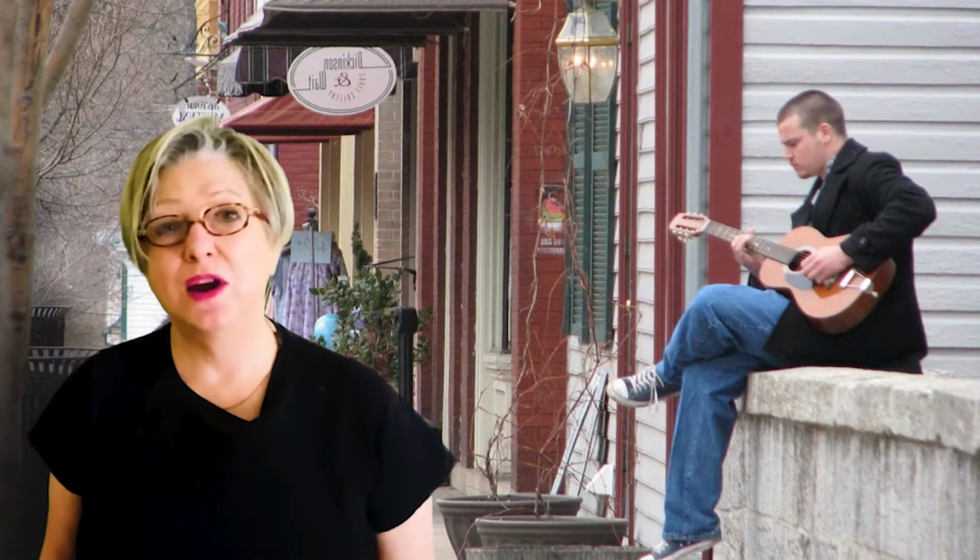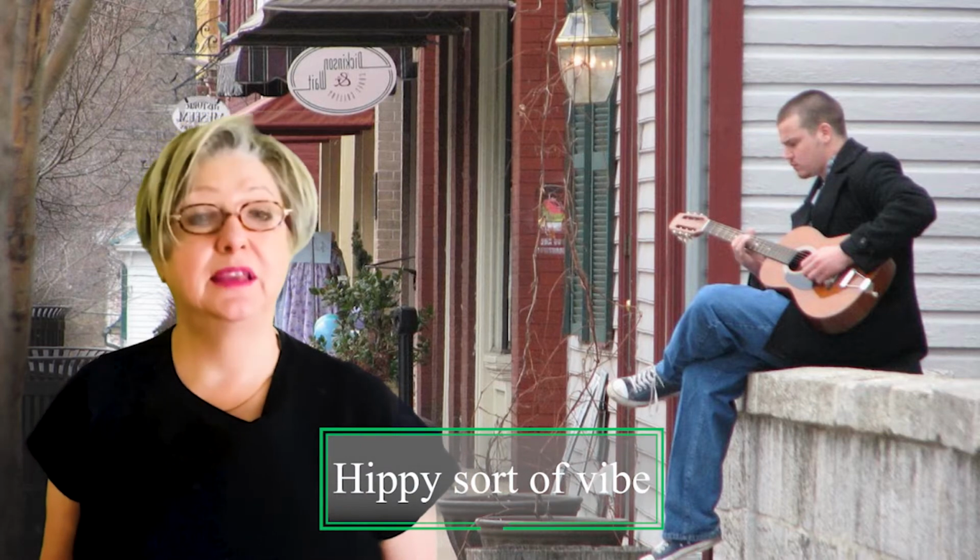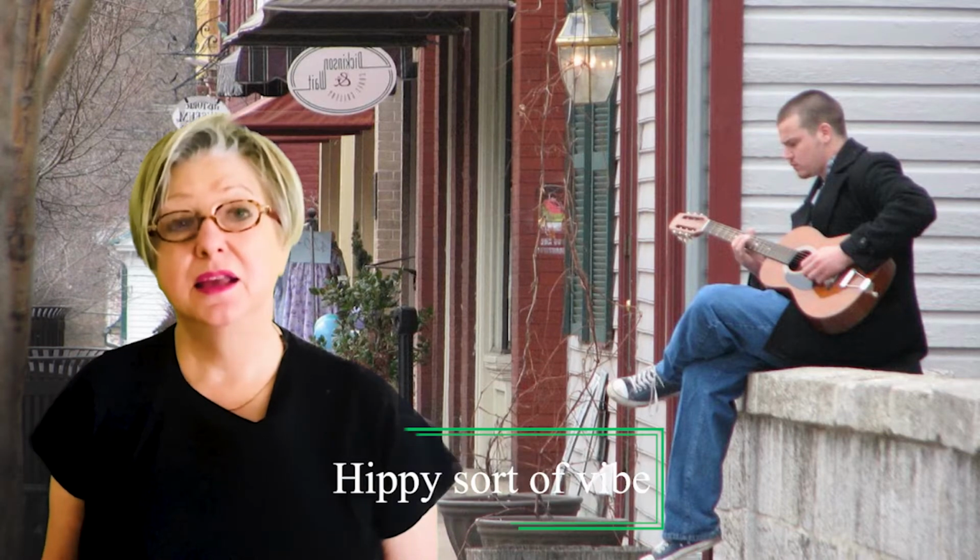Shepherdstown is a bit different. Just like everywhere else, it's growing, but with the liberal arts university right there by the town, it has a college town feel, and it has a hippie sort of vibe. It tends to lean more liberal in politics and lifestyle.